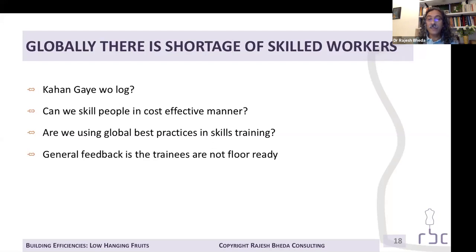Then the second question is, can we train people effectively in a cost-effective manner? Okay, the answer is of course yes. Then the next question is, the training techniques we're using, are those world-class? Or are we doing something which is better than earlier, but is it still much less effective than what it can be? Generally, the feedback of the factories is the workers are not floor ready. They take a long time, even after training, to be able to come up to the performance. And that's where we'll share some of our personal experience of implementing these skilling systems across the globe.